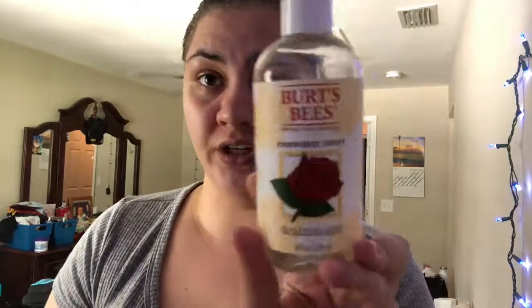But okay, so first I go in, after I have cleansed my face, I go in with a toner, and so far I've been using the Burt's Bees Rose Water Toner, and I really like this stuff. I wanted to try it out because I looked up online what's good toners for oily skin and what's the best facial moisturizers and all that jazz. So I just get a cotton pad and put not a lot, not to where it's soaking wet, just enough to get on my whole entire face.